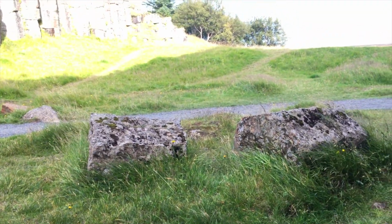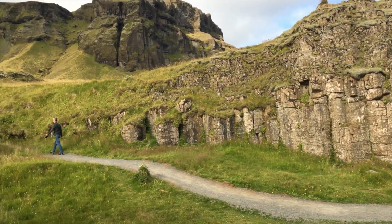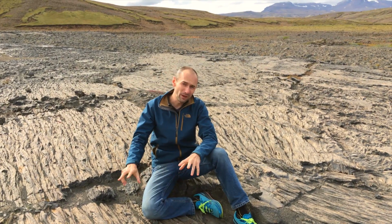And while in cross-section you can see the columnar jointing, on the top of the flows other spectacular features are visible. This is a phenomenal example of a Pahoehoe lava flow here in Iceland. There are two basic types of basaltic lava flows. There's Pahoehoe and there's Aa. And Pahoehoe is a Hawaiian word which means ropey.